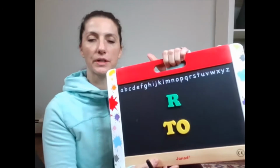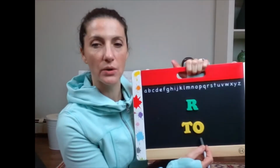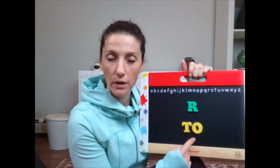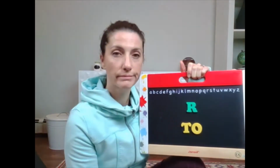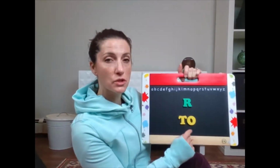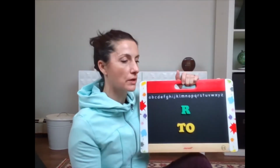So the letter of the day is R, and the sight word of the day is, who knows what word this is? T-O spells to, right? And there are a few different ways that we can use the word to. This one means I am going to the park, or I am going to school. Not today, you're not, but you will. All right, so T-O spells to. It doesn't mean the number two. That's spelled differently, but this T-O means I'm going to the park, or I'm going to give my paper to my friend.